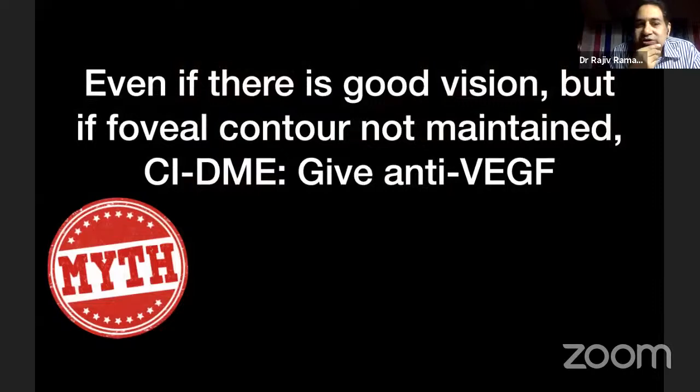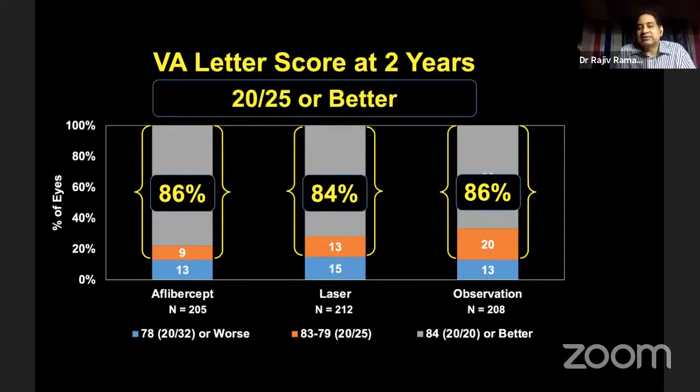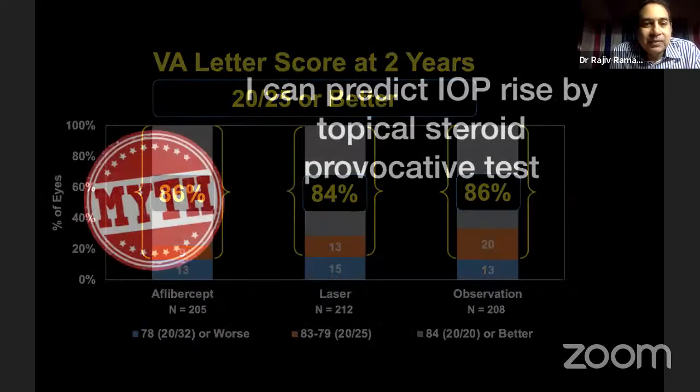Even if there is good vision, but if the foveal contour is not maintained, it's a center involving DME, you inject. That's one of the things, but again, very clearly Protocol V has given this answer. They had an arm where they injected, a group where they did laser, and the third group was observation. And they found that all acted the same. That is, plain observation is better if the vision is 20/25 or better. This is a 2-year follow-up.